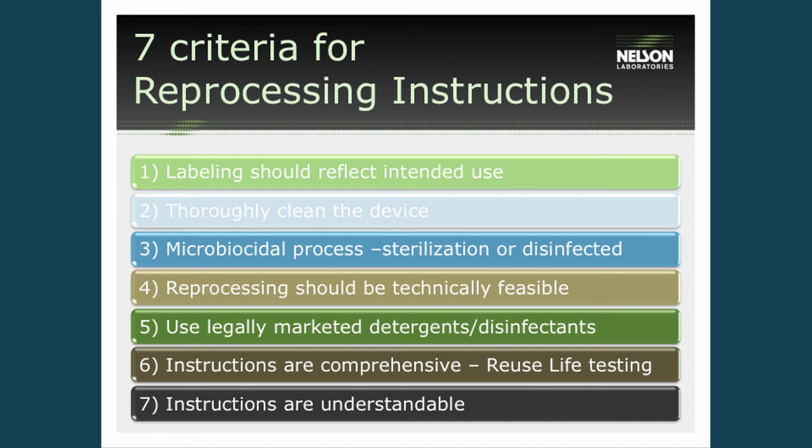So I wanted to just take you quickly through the 7 criteria outlined in the new draft FDA guidance document for reprocessing instructions for use. They say that the labeling should reflect the intended use of the device, and that the instructions should teach the end user how to thoroughly clean the device. You need to incorporate a microbiocidal process, so sterilization or high-level disinfection. Reprocessing should be technically feasible. Use legally marketed detergents and/or disinfectants. Instructions should be comprehensive, even including reuse life testing if applicable. So this is simulated use testing over time to determine if your device is still functional after so many cycles. And then instructions need to be understandable.